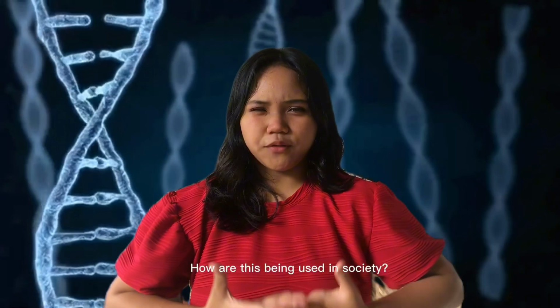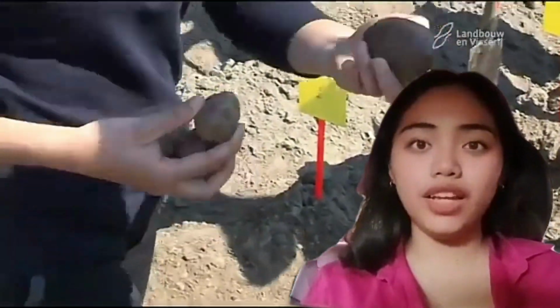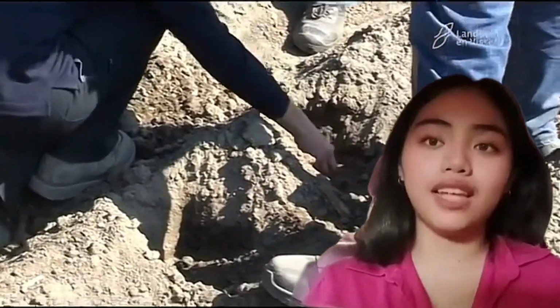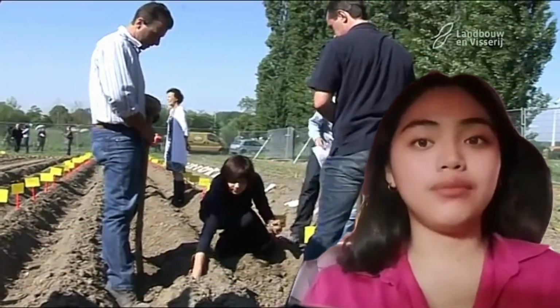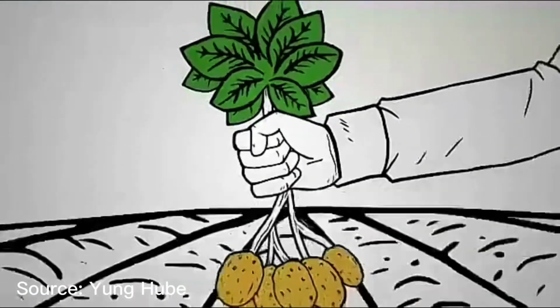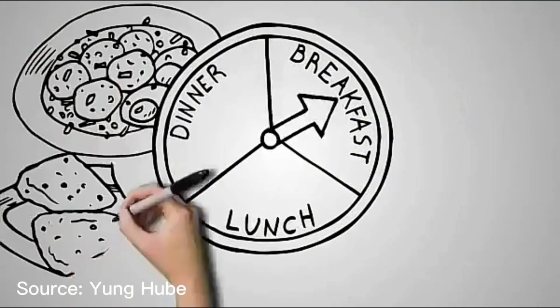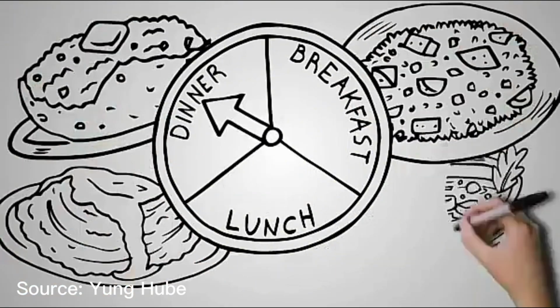How are these GMO potatoes being used in our society? In the real world, farmers are using genetically modified potatoes to improve crop quality and yield. The resistance to pests means less reliance on chemical pesticides, which is a win for both the environment and our health. The potato has always been one of nature's perfect foods. It's an important source of vitamins and fiber for diets around the world. It's a versatile vegetable that works for breakfast, lunch, and dinner as a savory side or the main course.